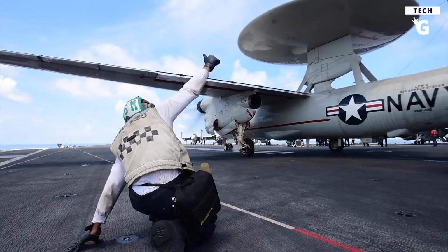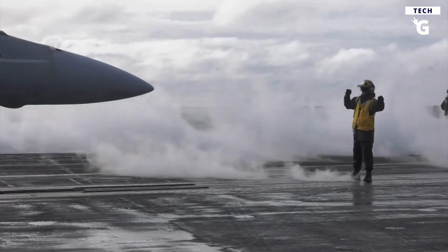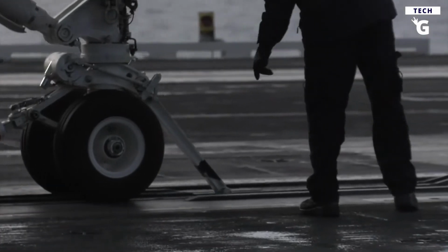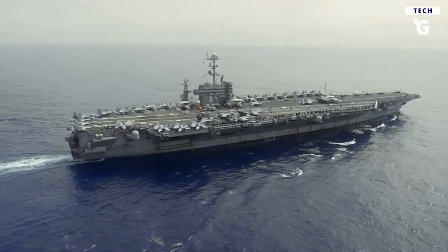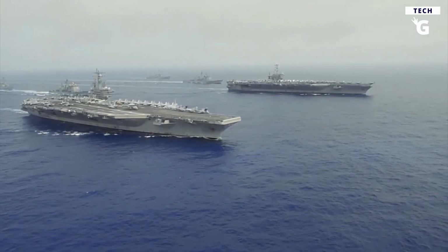The cost per unit was roughly $8.5 billion in 2012, which translates to around $11.2 billion in 2022. If there is one thing these machines confirm, it's that the U.S. Navy is one of the best equipped in the world.